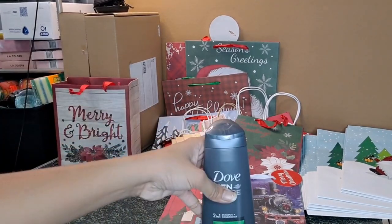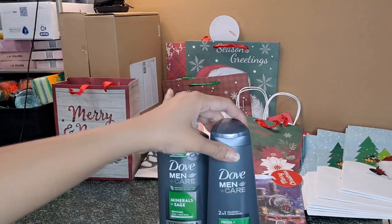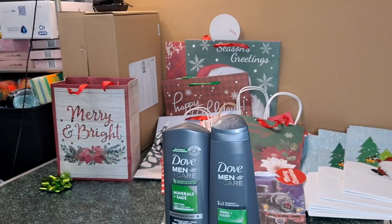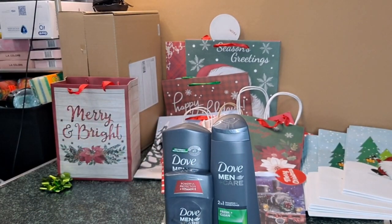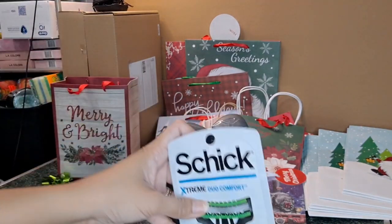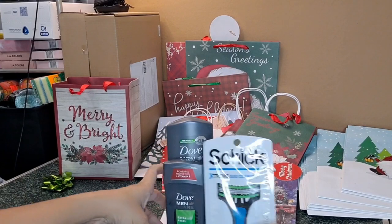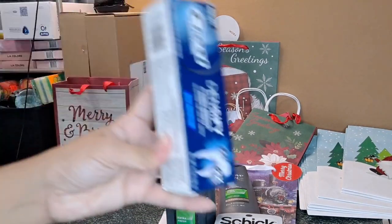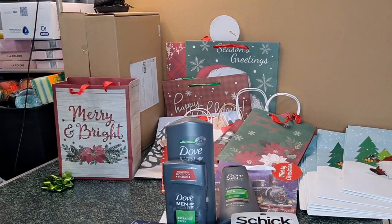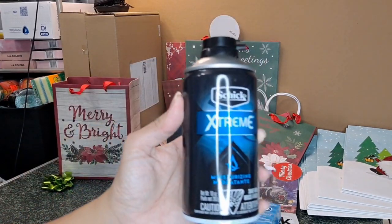So our first gift basket is for men. I have Dove Men Shampoo, Dove Men Body Wash, and also the Dove Men Deodorant. I will also give Shea products, more on personal care items. And of course, because we have a lot of toothpaste, I'm also going to give toothpaste. I will also add one toothbrush and one floss, as well as their Chic Shave Cream.